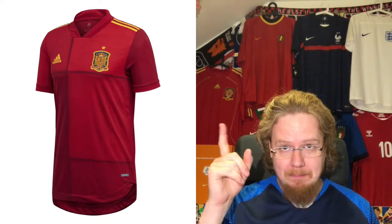Also, we have finally back a full-colored crest, or almost full-colored crest, which coincidentally, the moment all the color was taken out of that Spanish home jersey, that's when they started not winning tournaments anymore. Look it up, 2014, that was the first one. I think even 2013 might have had a chromatic crest, when they went to the Confederations Cup, a tournament that no one really cares about.